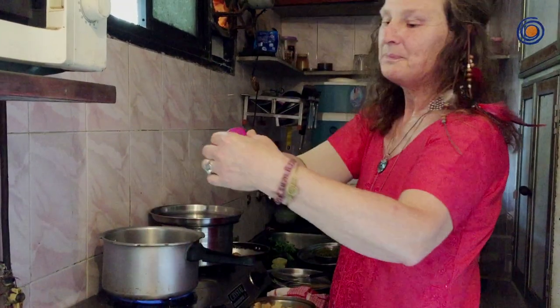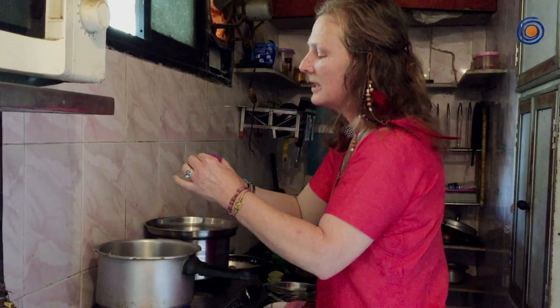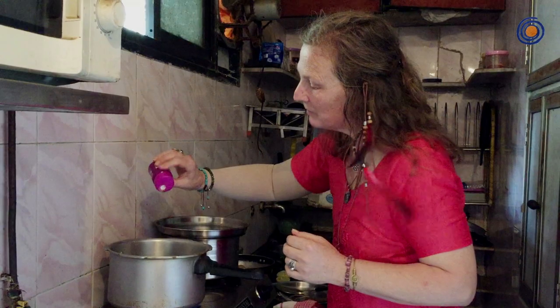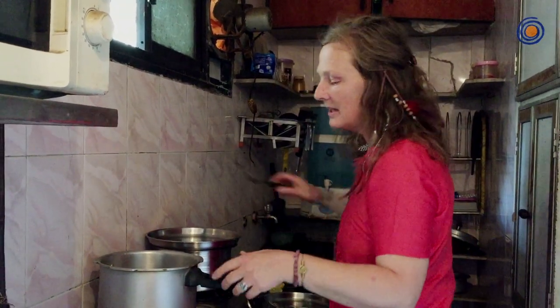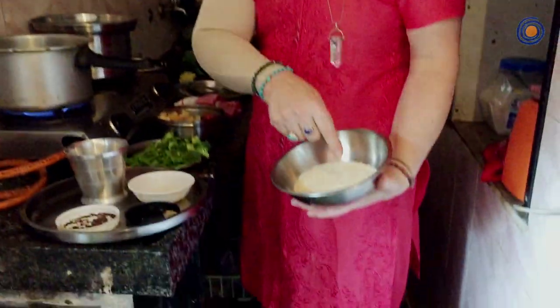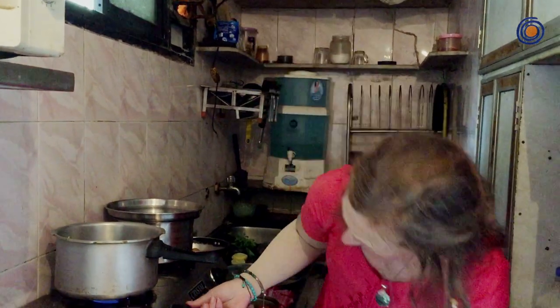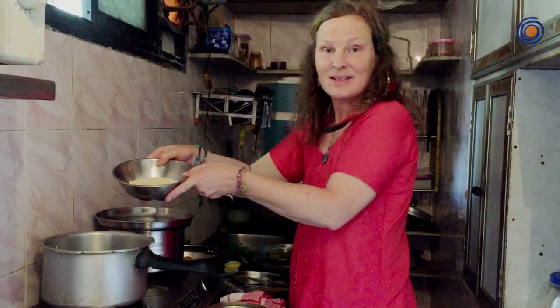Now we have some hing. Hing is also called asafoetida. It's like onion and garlic in one, and you only need a little bit of this because it's very strong. Instead of garlic and onion, use this. Now, the next thing is we're going to add the rice, because we want the rice to absorb all these herbs. I'm just going to let it shimmer now. So I'm going to put the rice in here.